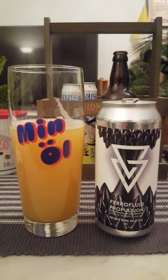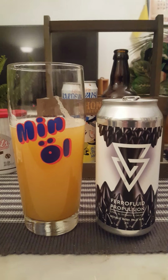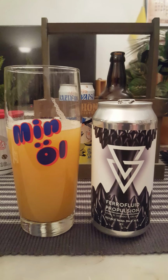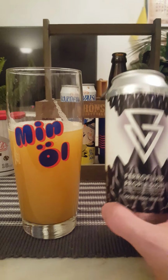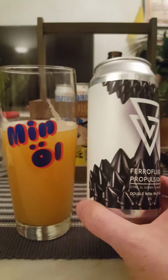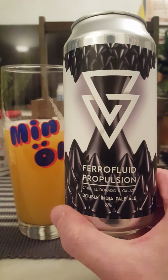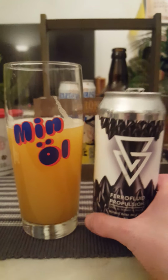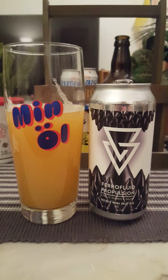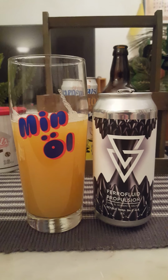Initial burst of tropical fruits, mango, lemon, orange, white grapes, a little bit of alcohol, and then you get that dry back end with a kind of a hoppy bite to it as well lurking about. For me, very interesting. What was it called? Azvex Brewing Company. Hopefully I'm pronouncing that right. Ferrofluid Propulsion. Double IPA, 8%. A little bit more complex than meets the eye, actually. And it actually turned a little bit after a few sips there. Just for that sake, I'm going to give it a 3.75 out of 5.